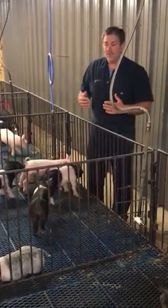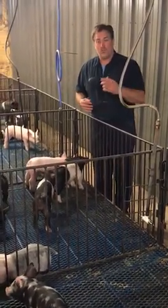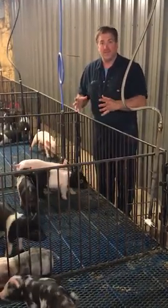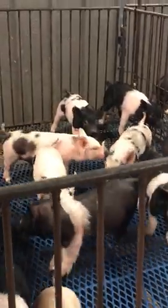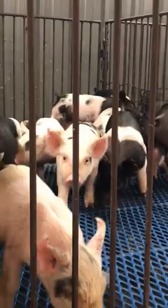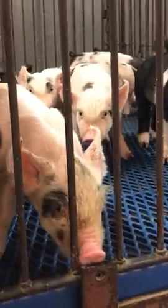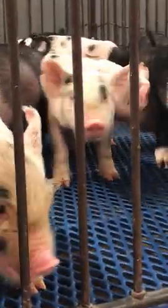Now, our baby pigs, or I guess all pigs, are classified as mammals because 1, they have hair, and 2, they drink their mother's milk. So that's an automatic classification as a mammal there. These babies, this nursery is full of baby pigs. Like I said, we'll keep them in here for 4 to 5 weeks. When they're 9 or 10 weeks old, we'll take them into our other barn and put them on the ground and let them grow a little more from there.